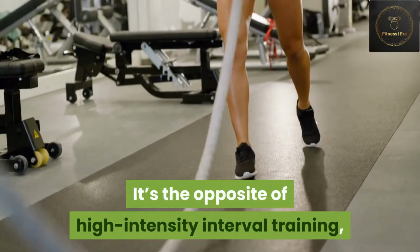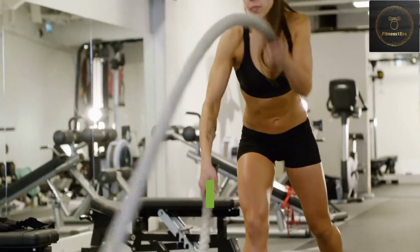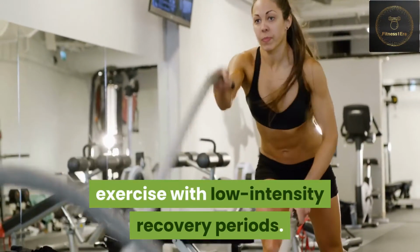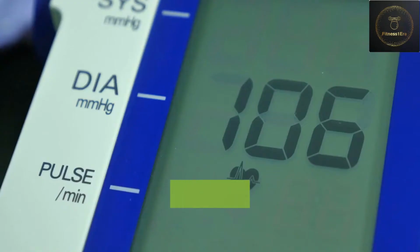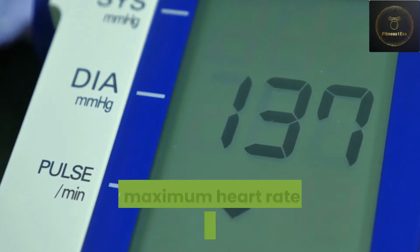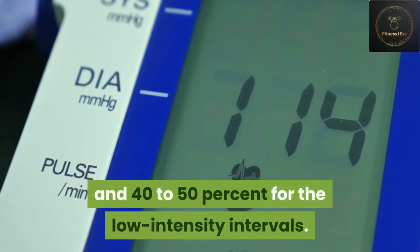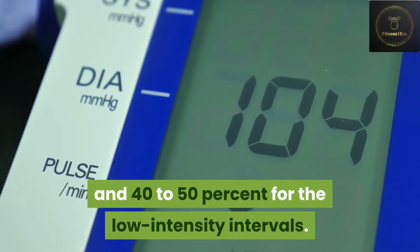rate. It's the opposite of high-intensity interval training, which involves alternating short bursts of intense exercise with low-intensity recovery periods. With HIIT, your heart rate is generally at 80 to 95% of your maximum heart rate for the high-intensity intervals and 40 to 50% for the low-intensity intervals.